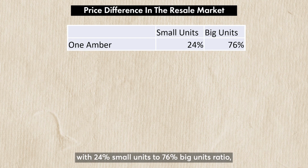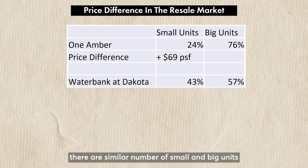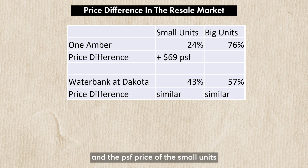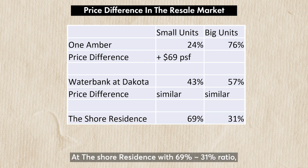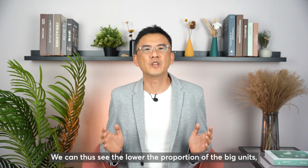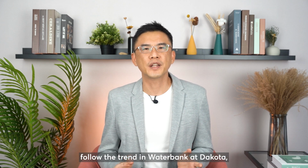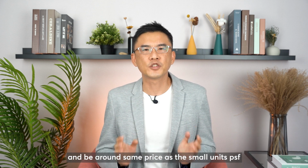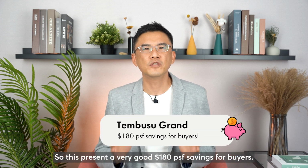At One Amber, with a 24% small units to 76% big units ratio, the small units on average are $69 per square foot higher. At Waterbank at Dakota, there are a similar number of small and big units, and the per square foot price of the small units and big units are about the same. At the Shaw Residence, with a 69% to 31% ratio, big units are on average $64 per square foot more expensive. We can thus see the lower the proportion of the big units, the higher the price compared to the small units. This is simply how supply and demand affect prices. So, we will expect Tembusu Grand big units to follow the trend in Waterbank at Dakota and be around the same price as the small units in terms of PSF in the resale market. So, this presents a very good $180 per square foot savings for buyers.